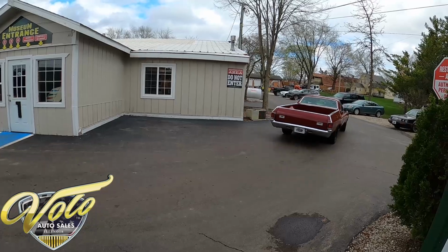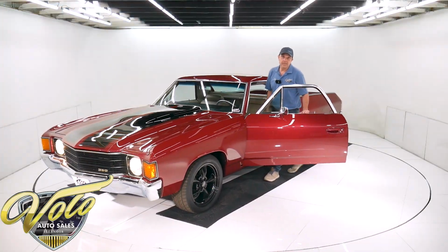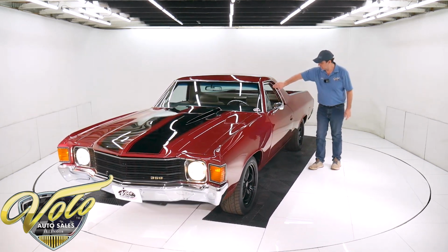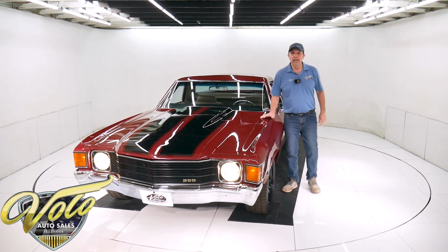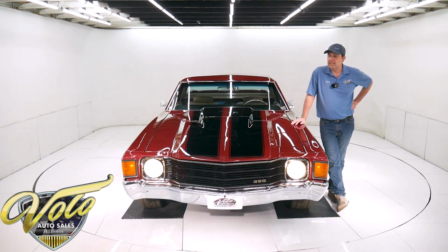That's nice. Sounds healthy, revs right up. Pretty impressive vehicle. That's my impression of this GMC Sprint.